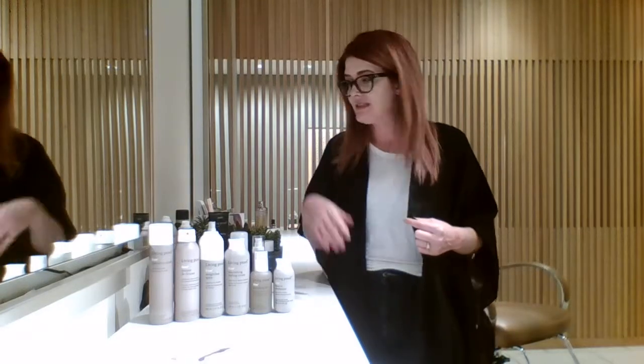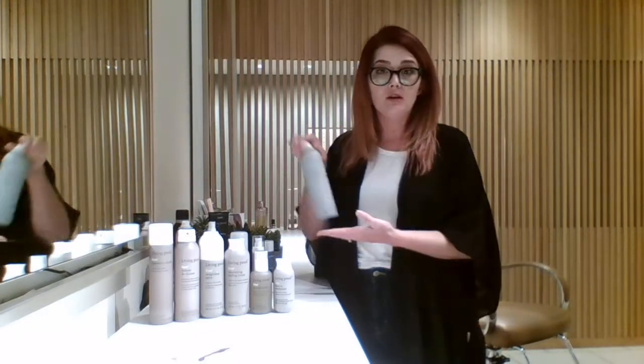Our next discovery comes with our third molecule of the ETAS. That is solely found in our dry volume blast. And the way you can think of this is, think of a popcorn kernel. And how that popcorn kernel does start out small, and then when we pop it, it explodes, it gets bigger. Well, traditional volumizers and texturizers start off as that small popcorn kernel, and the moment they're propelled out the can onto your hair, they get bigger.